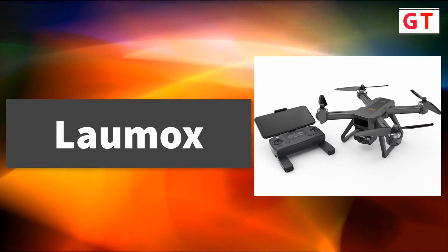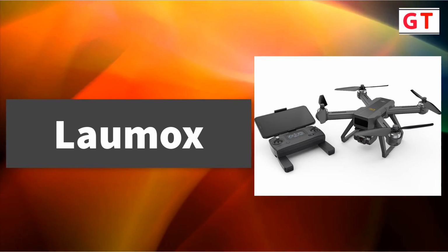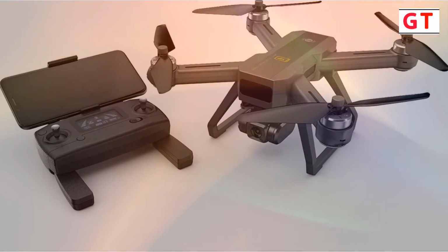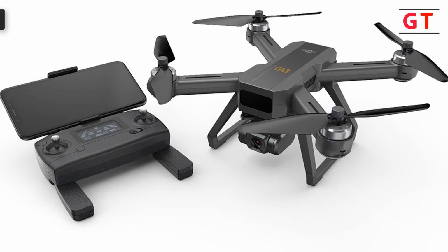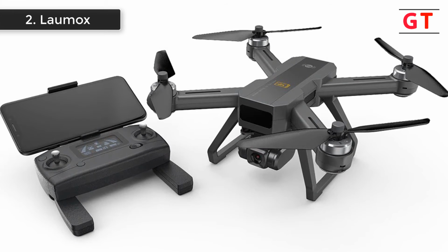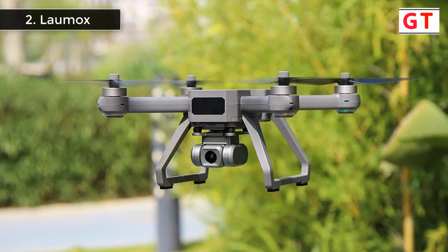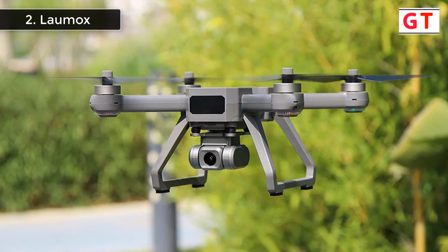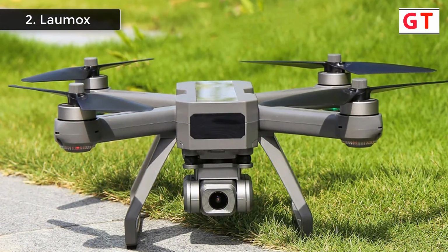Laumox 4K GPS Drone. Brand name, Laumox. Model number, MJXB20. Brushless Motor Quadcopter Professional SG906 Pro. Electronic Image Stabilization, EIS is a highly effective method of compensating for hand jitter that manifests itself as distracting video shake during playback. Adjustable camera. Camera angle can be controlled to pitch from minus 90 degrees to 0 degrees. 4K camera. 4K camera records more details.